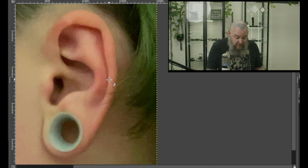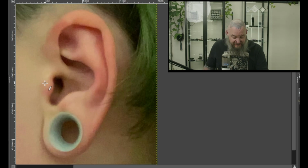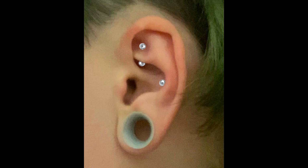Last suggestion I would say would be the tragus. It's kind of hard to tell from this angle if it really protrudes out enough, but it looks like there's enough, so a nice little bead, ball, gem, cluster, a lot of options to put in the tragus. As far as my ultimate picks, I am going to say the rook and the conch.